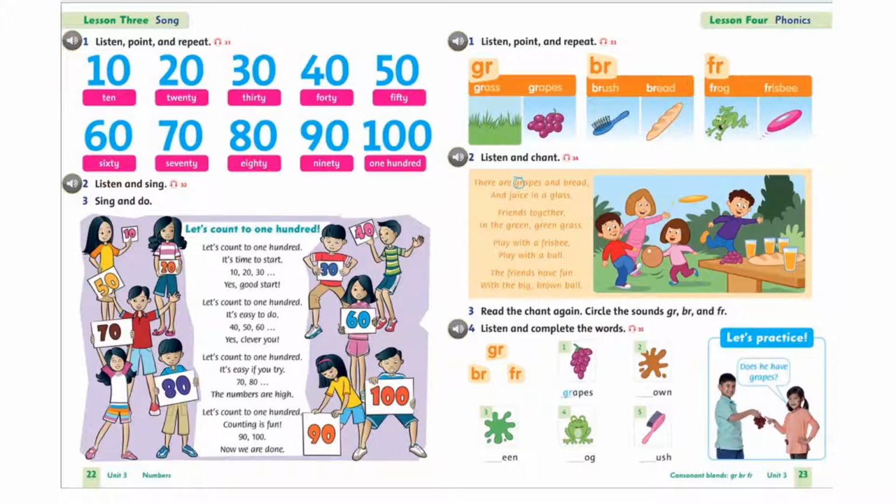Listening 31. Listen and point. 10, 20, 30, 40, 50, 60, 70, 80, 90, 100. 40, 90, 10, 50, 20, 70, 100, 30, 80, 60.